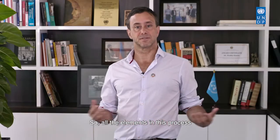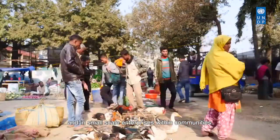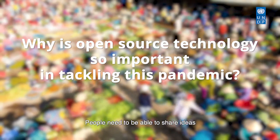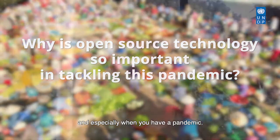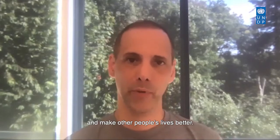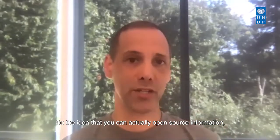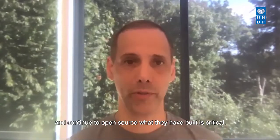So all the elements in this process are about building local capacity, supply chains, and small-scale enterprises within communities. It's important for the world, period. People need to be able to share ideas and build from other people's ideas. That's how innovation happens. And especially when you have a pandemic, no single country or company should hold back information that can help human lives and make other people's lives better. So the idea that you can actually open source information, open source technology, and let others iterate and build from it and continue to open source what they've built is critical.